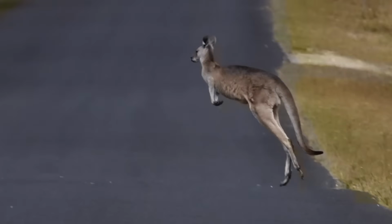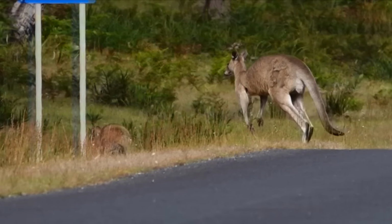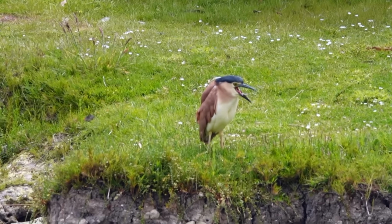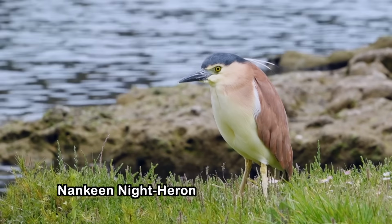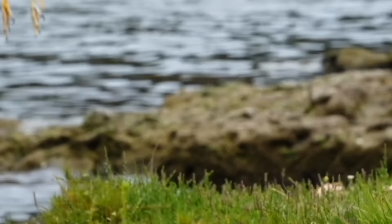We're heading to Simpson's Landing on the Glenelg River, once we have a clear road. This Nankeen night heron is getting tired of waiting for a boat to pull in and give it an easy meal. Besides, it's the middle of the night for a nocturnal bird. Back to bed.